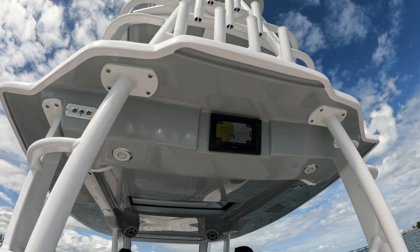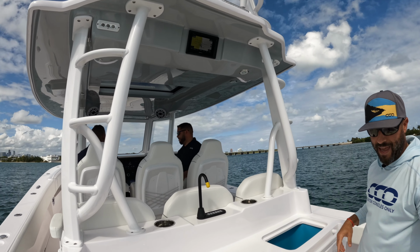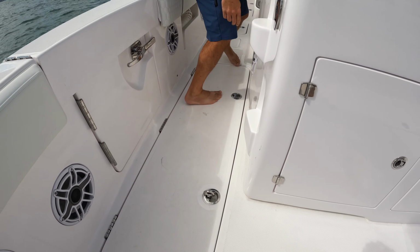You got a panoramic sunroof that I believe opens up there, right? Sure does. JL Audio M6 speakers up top and recessed down below. Check this out. They don't just install them, they recess them in, so you're not knocking your legs on this if you're fishing. Definitely makes a difference if you've been out there and experienced that. Got a nice side door over here. Let me see if I can open up one of these. Let me jump on the other side.